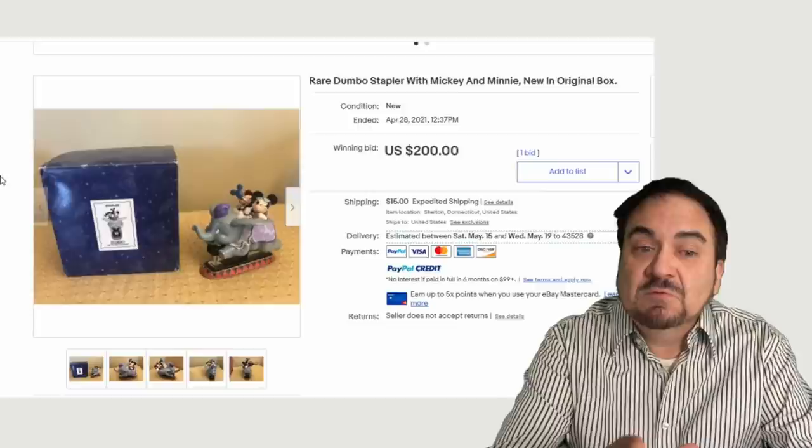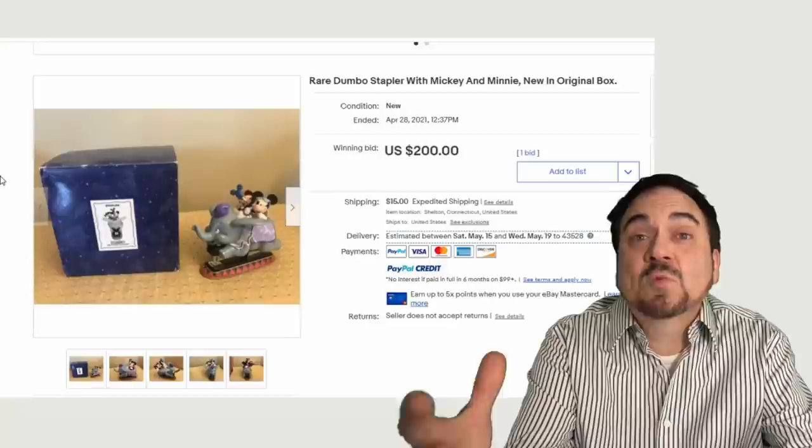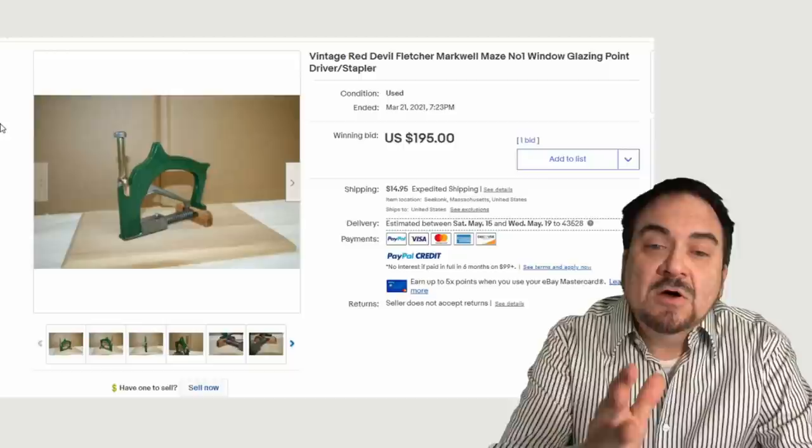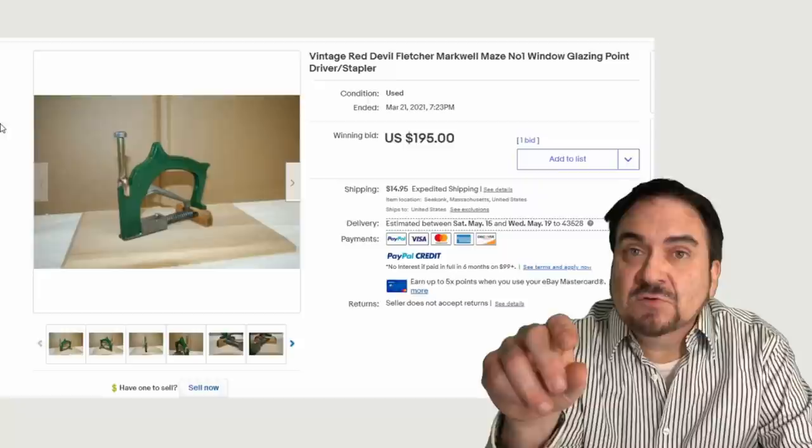Many of these would be found unused as well, just because it was a gift and many people just use a regular stapler. Now, of course, just like the tape dispensers, standardized staplers, everyday staplers from the 20s, 30s, 40s, even before that, can go for some phenomenal money. $195 for this old stapler here. This one shoots the little points into the window frames, and then you could glaze them back in the 20s, 30s, or even before that.